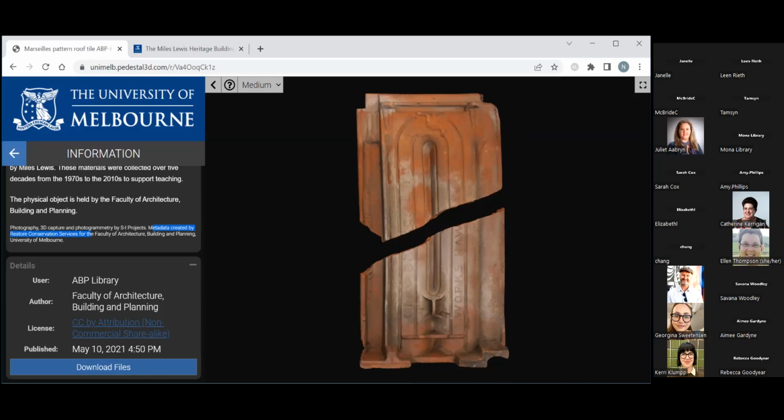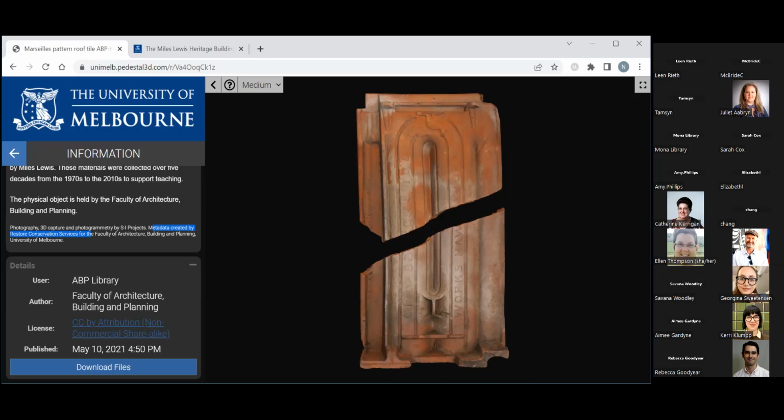And that's why I thought it would be really nice to present to you guys, because you might have other uses for this collection. You may see a whole other way to use one of these objects or all these objects, and we would love for that to happen.